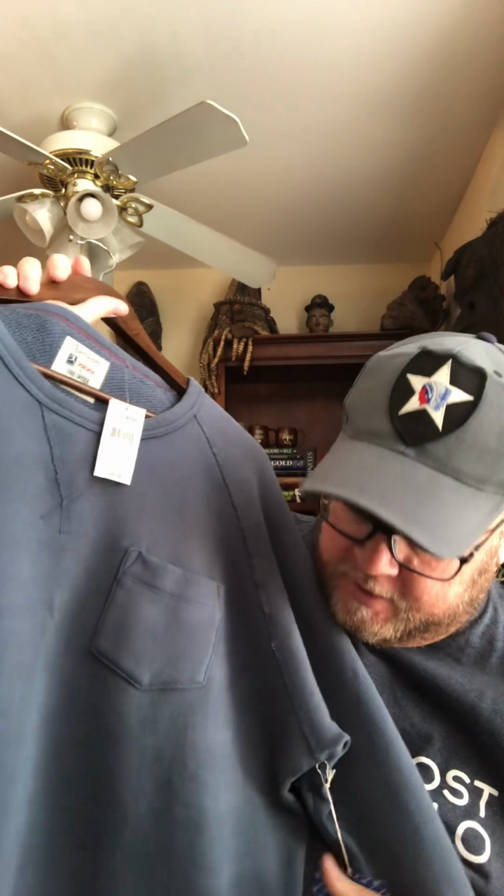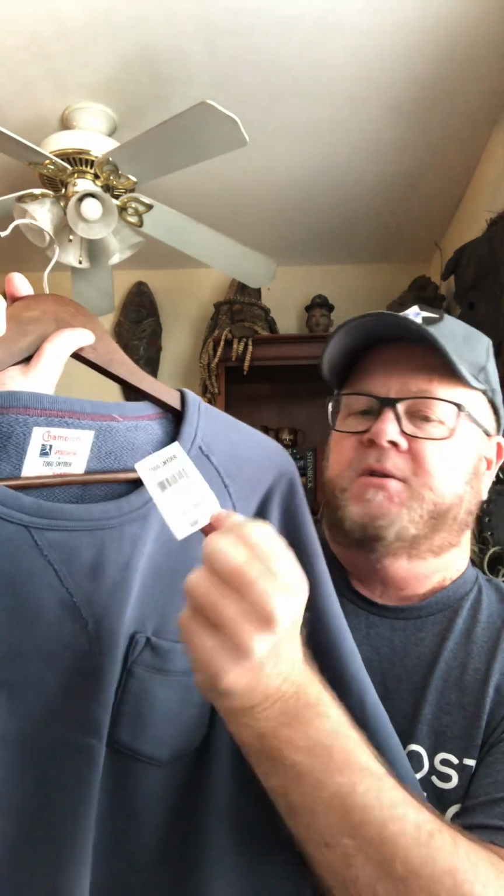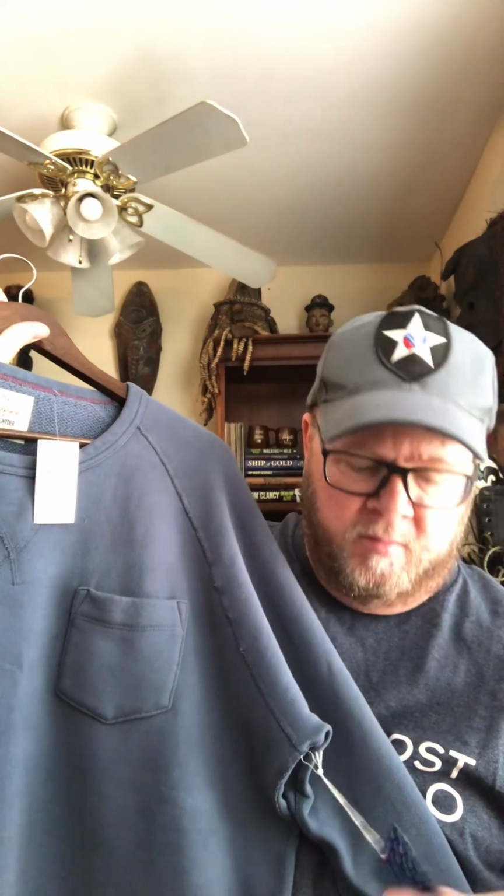It's got the tags on it. It's got this tag here. Suggested retail price of $98. Champion tag down here. So it's brand new, never been worn. And it's an extra large, and it's an actual extra large. I'll probably just want to keep this one for myself. I don't know. I haven't decided yet. But I found it out in the wild.